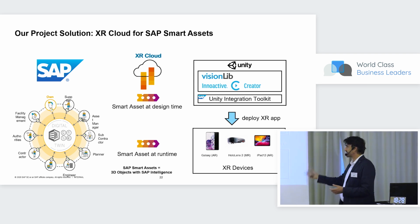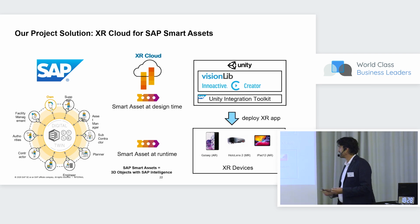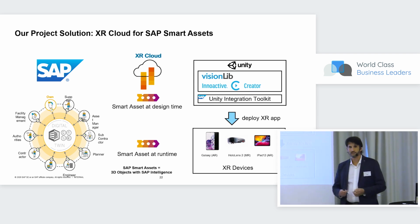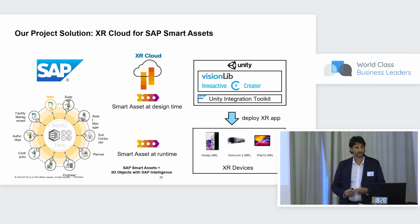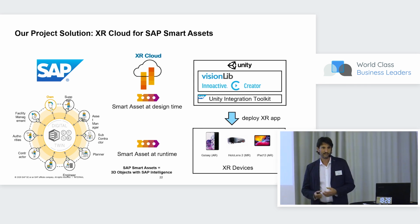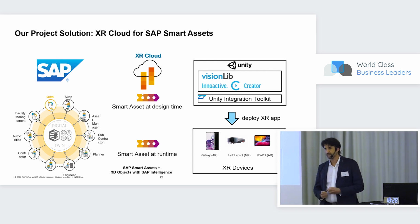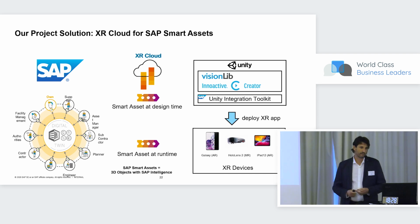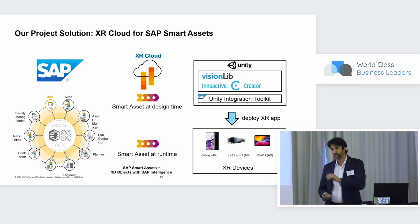You now switch to the runtime, where you start your VR application, and then you get this SAP information at runtime to your device. And this works for virtual reality, but also for augmented reality and mixed reality, of course. Especially with the help of VisionLib, you can do really great object tracking applications which help you to augment the right SAP data to the right component.